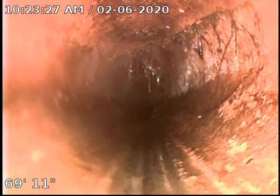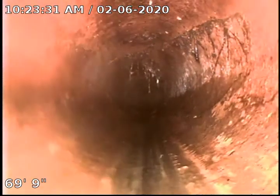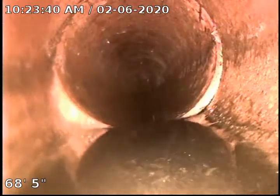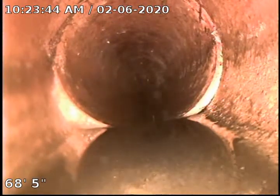Treat it with some Root-X. Root-X is a foaming root killer that'll fill this line up, kill all those roots that are penetrating there. That's what's going to make this part a bad spot, if we continue to allow those roots to penetrate and get bigger. Slight separation here on the uphill side, so we are getting some slight pooling here.